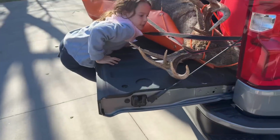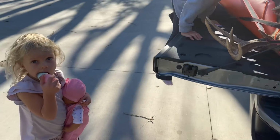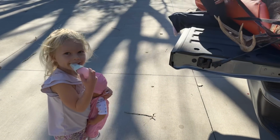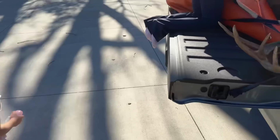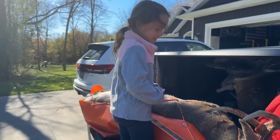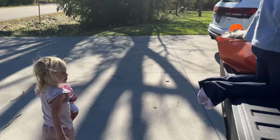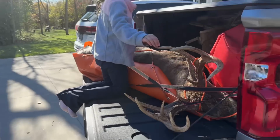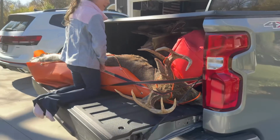Where did you shoot it? Shot it back here somewhere. Dad didn't put a great shot on it, but what do you think, Fallon? It's bad. Ew, it smells like cow poop. Yeah, don't touch it. Not big. It's small? Come on, no. This was walking in the forest. Yeah. Put a hurting on him.